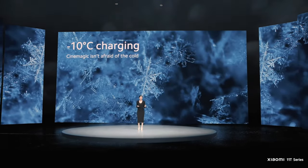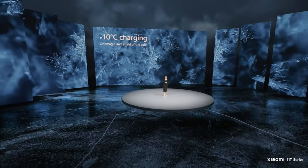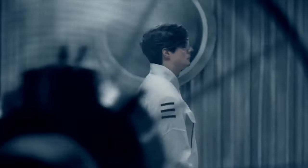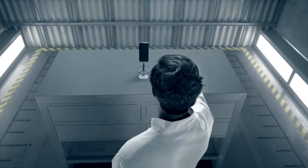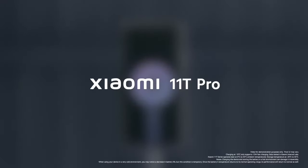Cinemagic isn't afraid of the cold. No matter what the situation is, you can always count on the Xiaomi 11T Pro to power up, even in very cold environments. It's amazing when you need to charge in colder climates. In fact, you can charge in negative 10 degrees Celsius. That's pretty cool and cold, right?